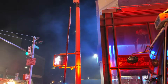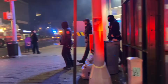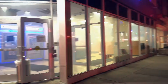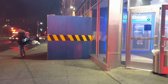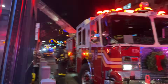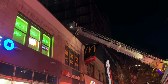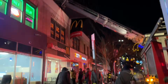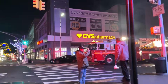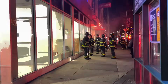Look at this smoke. That's a lot of smoke for whatever it is and however long it's been going on. And they can't find it. It smells electrical, but it also smells like burnt food and stuff like that. Look at the bank. It's loaded with smoke. It's pushing all over the place. Okay, they put the tower ladder up. First it had an electrical smell, then a burnt food smell. So I don't know, they're looking at all their options. I don't know if they're gonna take any windows or anything.